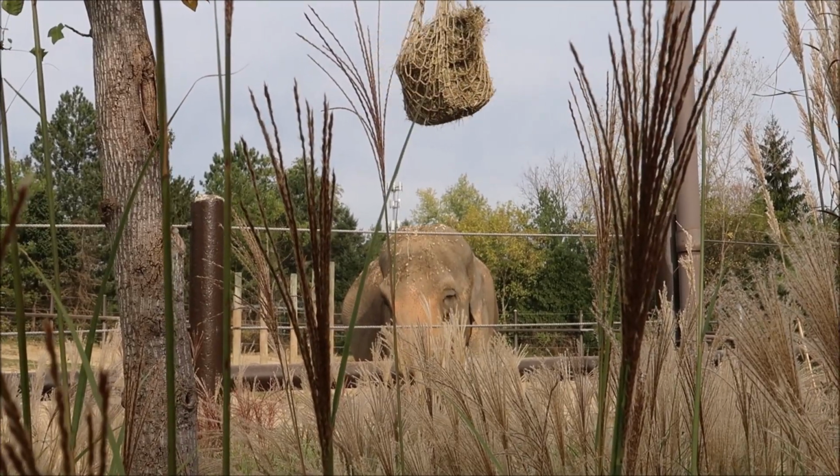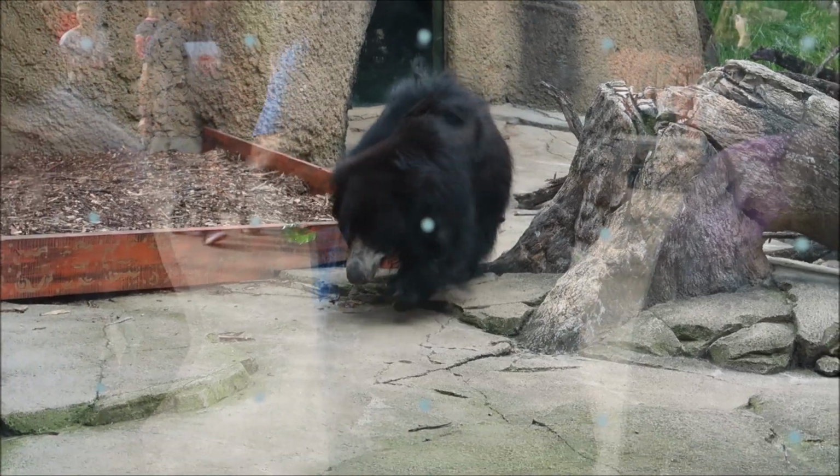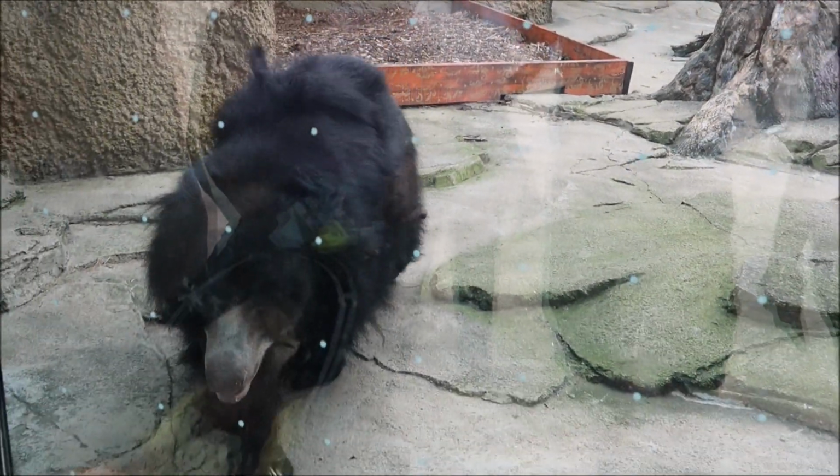There he is. There's the trifecta. The bear. Now we got the lions and tigers and bears. Oh my. This bear is not shy. He's not a shy bear at all.